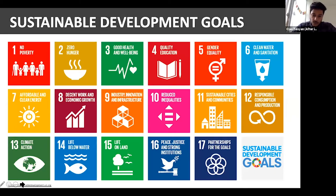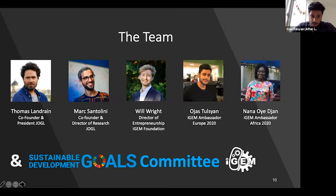So we have the 17 goals. And the mission is, how can we encourage iGEM teams to address these goals either directly or indirectly? And we have the main people involved behind this: the co-founders Thomas and Marc from JOGL, Will, the moderator for today's panel, and as an ambassador, me and Nana, along with the Sustainable Development Goals Subcommittee at iGEM. So that is basically a briefing about the iGEM mission and the collaboration. And yeah, now we can maybe move on to the panel discussion directly.